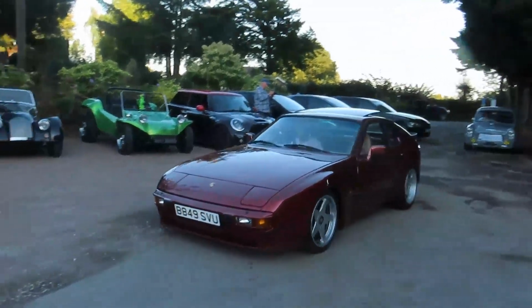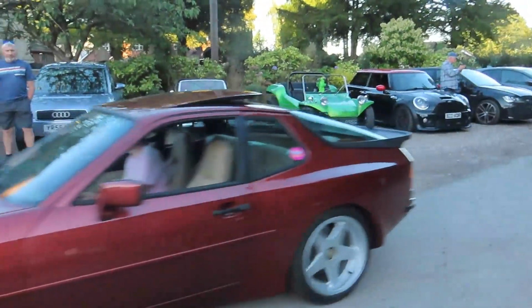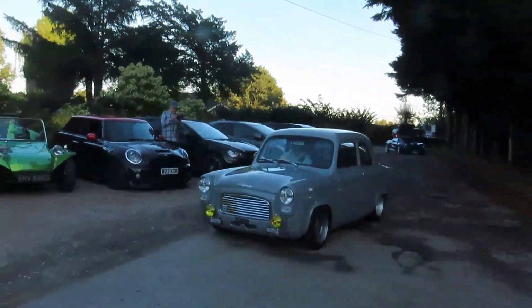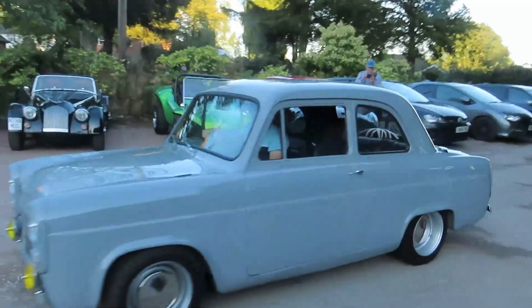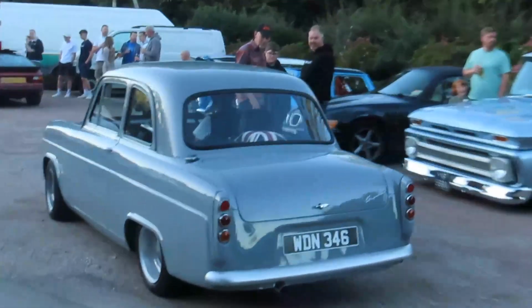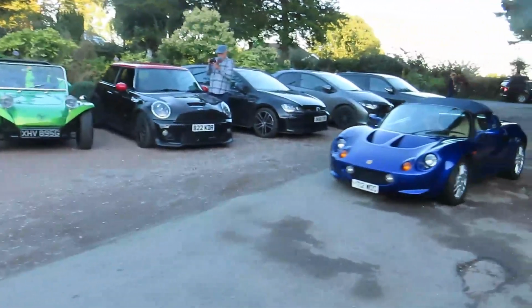That's a very clean looking Porsche 944. A bit of 100E goodness, that is a Ford Popular, 1950s in date, but that one looks very, very modified since its original 1950s specification. Really fruity sounding car. I think those guys are going to struggle a little bit for spaces.